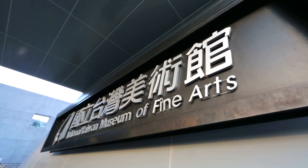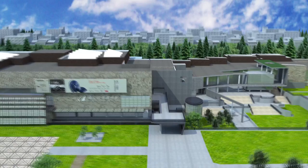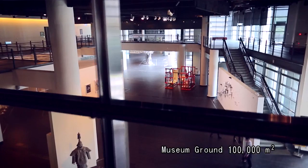National Taiwan Museum of Fine Arts is located in Taichung City, central Taiwan. The building includes one basement level and three above ground levels. It has 38,000 square meters of total floor space, 13,500 square meters of exhibition space. The museum grounds cover over 100,000 square meters, which gives the museum great variety.